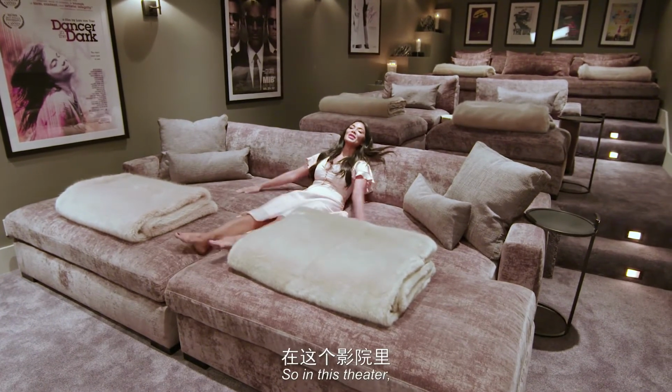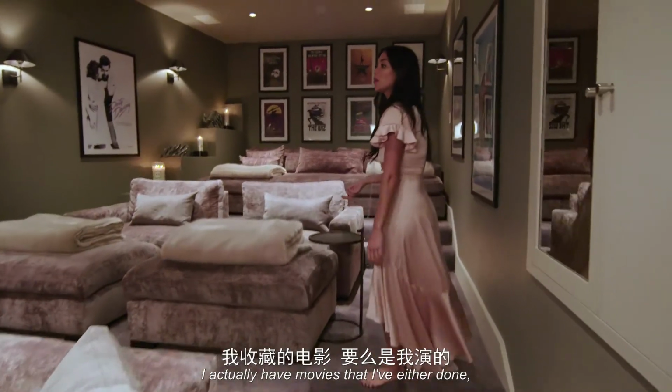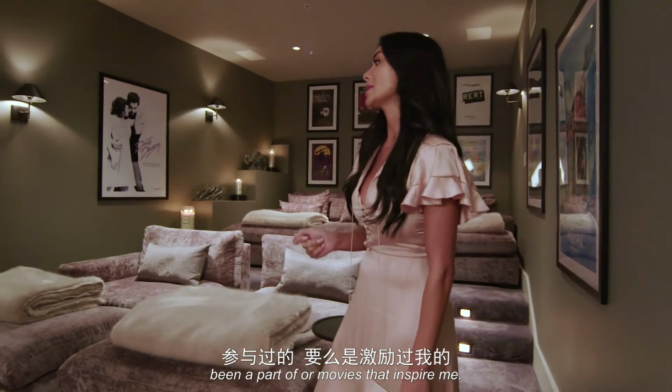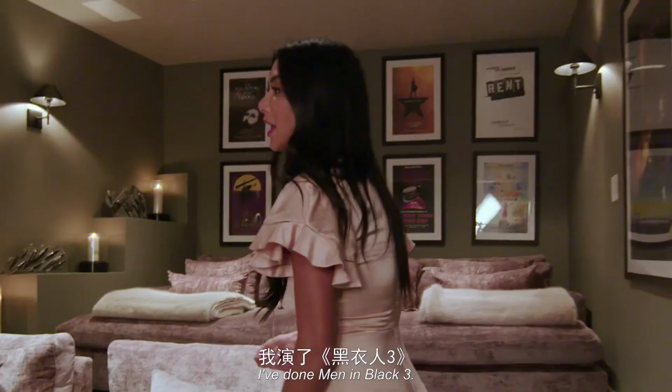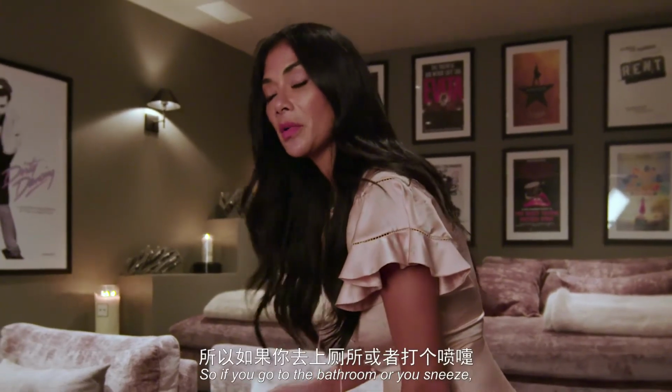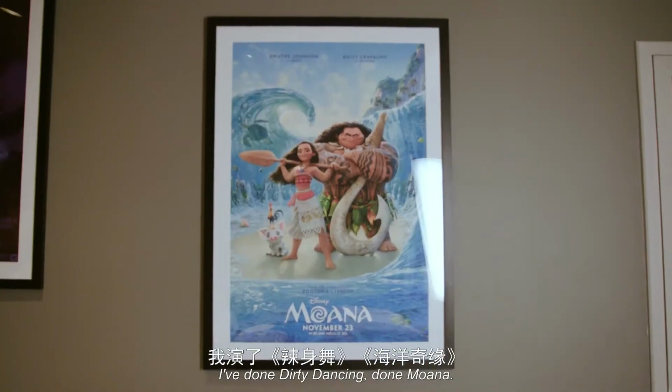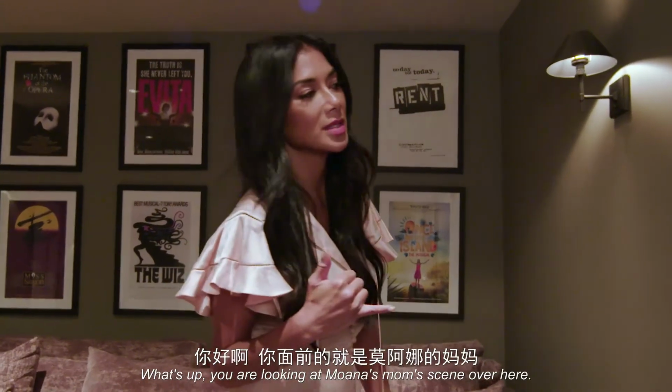So in this theater, I actually have movies that I've either done, been a part of, or movies that inspire me. I've done Men in Black 3. I die really early in the beginning, so if you go to the bathroom or you sneeze, then you'll miss me. I've done Dirty Dancing. I've done Moana. What's up? You looking at Moana's mom scene over here.